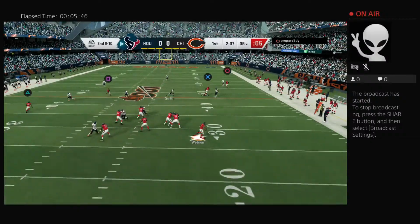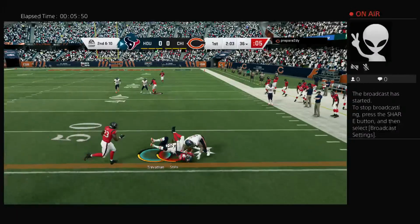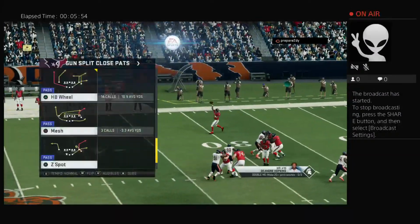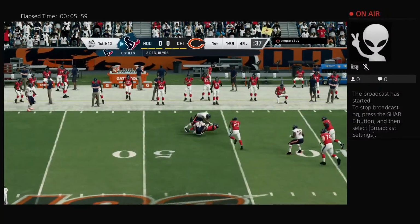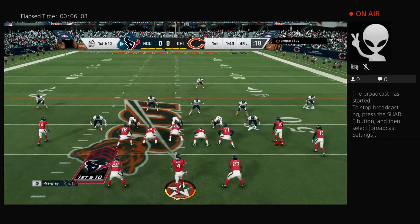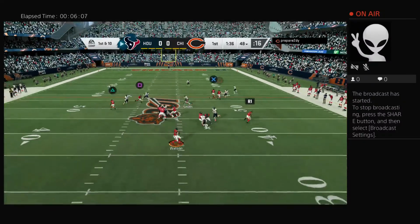Throwing again is Watson. Flushed out right. It's complete. He slips up past the 45 before being tackled. That's good for a Texan first down, a 12-yard pickup. Sometimes it's designed, and sometimes you just have to know when to leave the pocket and move and make something happen. And on that play, he was able to get on the run and was still accurate throwing the football.